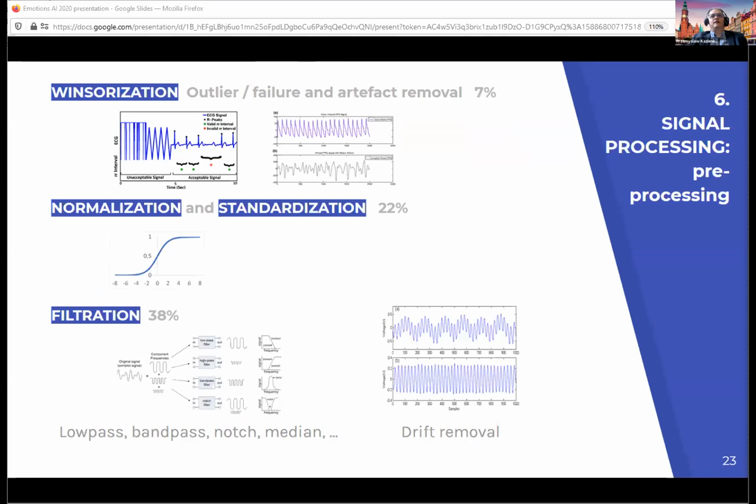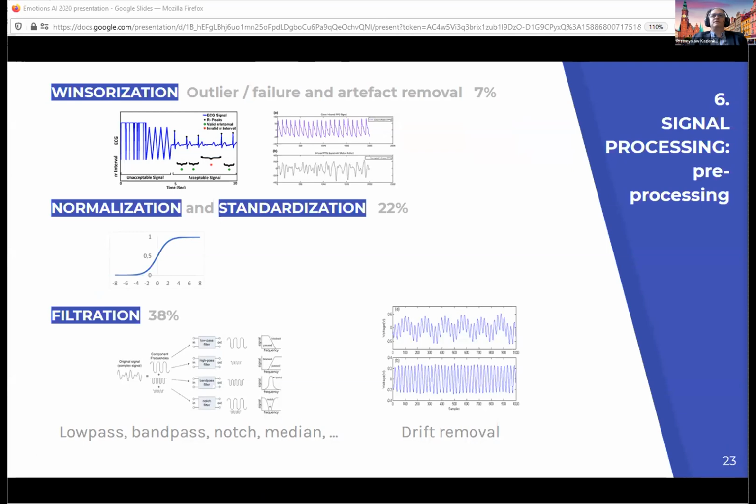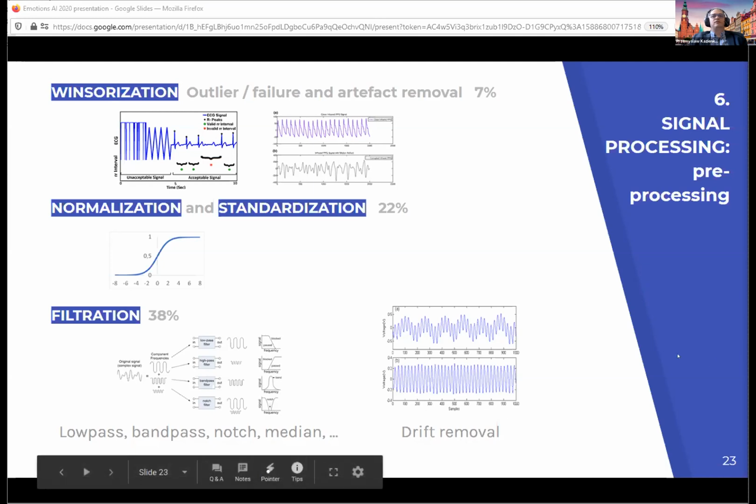Signal processing, hopefully very shortly, because it is a big issue and a big domain. It consists of several steps. The first one is pre-processing, and some typical steps within pre-processing are removal of outliers, artifact removal, interpolation of deleted samples, normalization, standardization, and filtration, with typical filters like low pass, band pass, notch, or median filters, or drift removal, seen here on the bottom right chart.